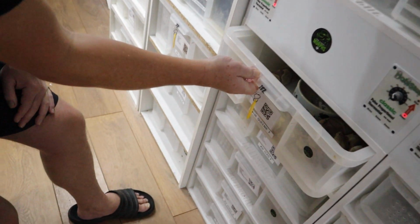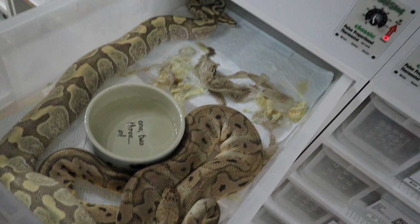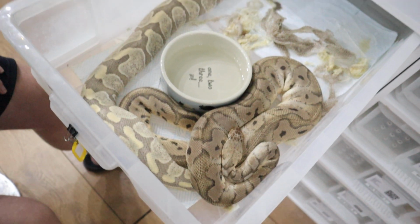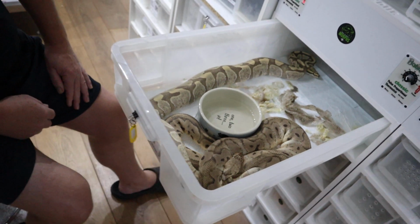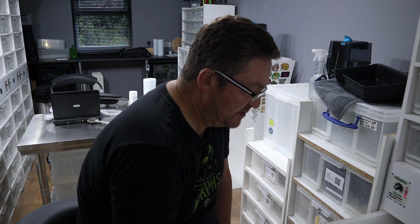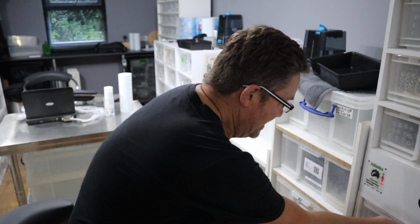And then the other pairing is to back us up with the DG clown pairing over here. We've got a second DG clown pairing, and here you can see they're both shed out actually. We've got Queenie, who is our pastel clown girl, and we've also got Rambo, who is our Enchi DG boy. So hopefully we can produce some double het DG clowns that have got Enchi and Pastel in them, is what we're aiming for there. So there's the 3 pairings of today.